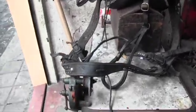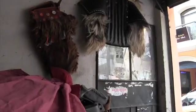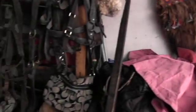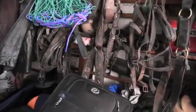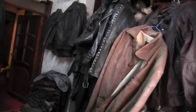Here we see an old saddle and its tack and a pair of chaps. The very colorful kind, which we think of with Argentina and so forth. But Ecuador has its vast lands. Oh, and you can get metal or leather jackets and leather pants.